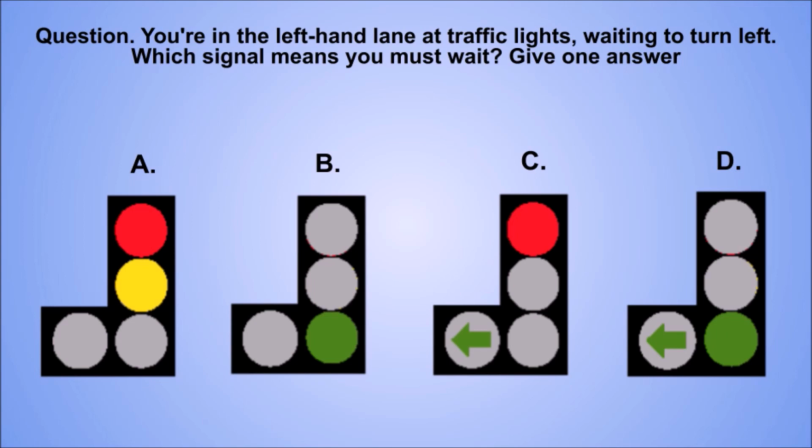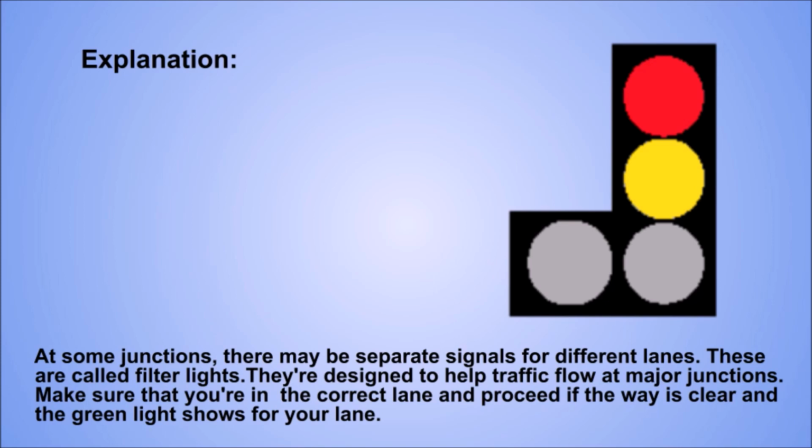Question: you're in the left-hand lane at traffic lights, waiting to turn left. Which signal means you must wait? Give one answer. A, B, C, D. The correct answer is A. Explanation: at some junctions, there may be separate signals for different lanes. These are called filter lights. They're designed to help traffic flow at major junctions. Make sure that you're in the correct lane and proceed if the way is clear and the green light shows for your lane.